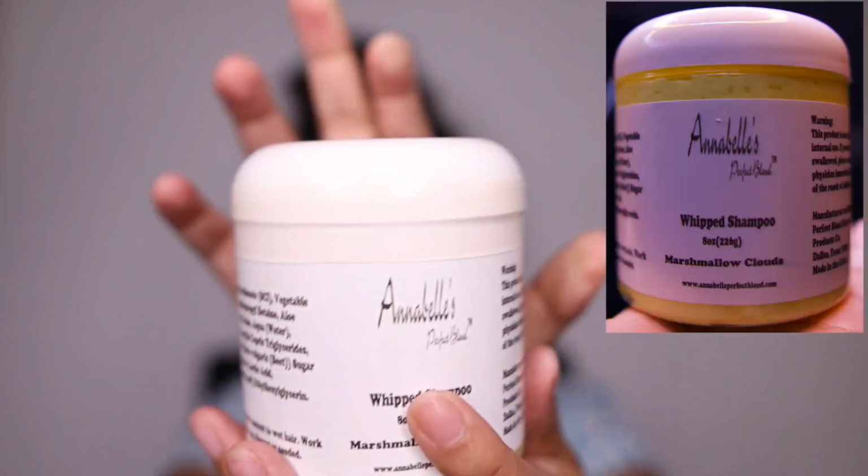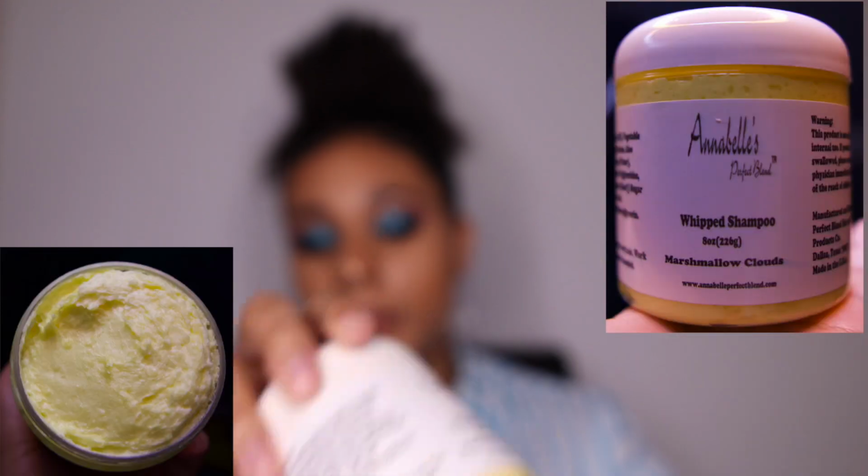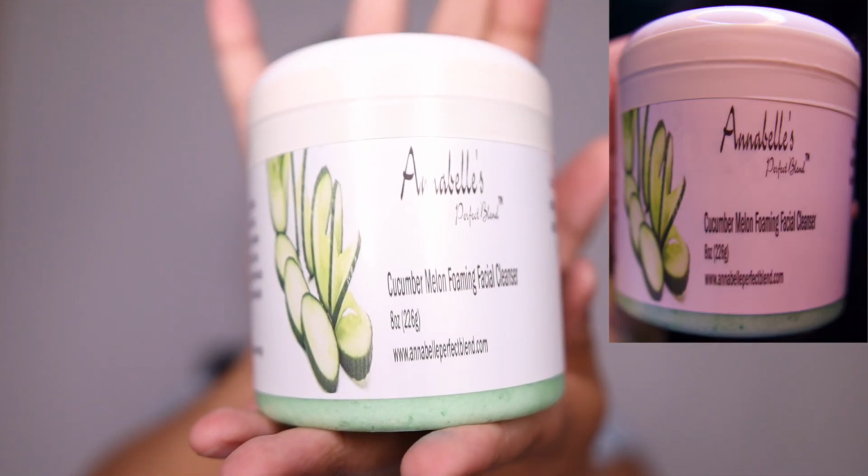Next up, I got her whipped shampoo, and this one is Marshmallow Cloud. She has a bunch of different scents, or different stuff you could pick from. I got the Marshmallow Cloud, and this is what it looks like. Super cute. It looks kind of frothy. So next up, I also got her Cucumber Melon Foaming Facial Cleanser, and this is what it looks like. Super cute. I'm super excited to use that as well.